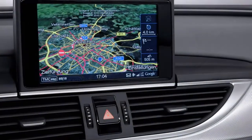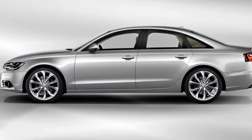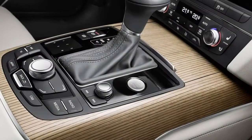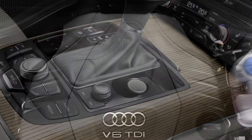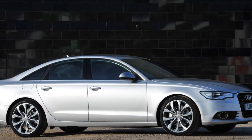The bad points of the Audi A6 Saloon: not as fun to drive as its rivals, vague steering, and a smaller boot than the usual Mercedes-Benz E-Class.